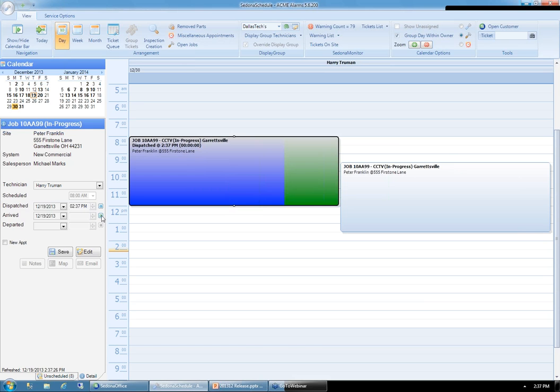Can you show how the technician's changes on the FSU affect the calendar? Not sure what you mean by that, but I will point out that when an FSU user goes in on the FSU and says that they have dispatched themselves, the schedule board will automatically change to show you that it's been dispatched. And it's automatically going to record the time. Same thing with their arrival and the same thing with their departure. So what they're doing on the FSU will update in real time on your schedule board.